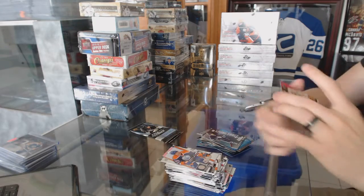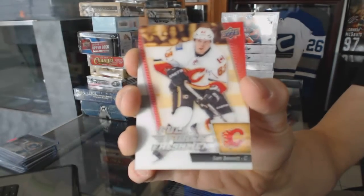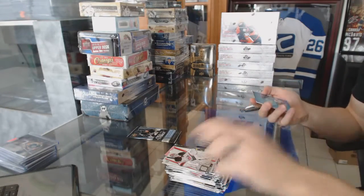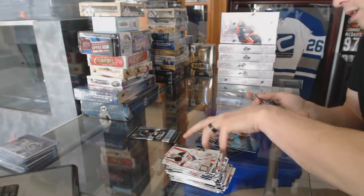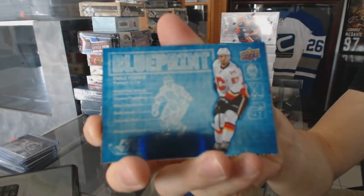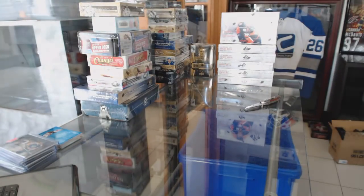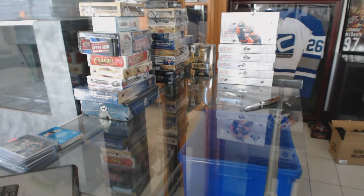We've got a full force freshman rookie card for the Calgary Flames, Sam Bennett. Blueprint for the Nashville Predators, Shea Weber. And a blueprint for the Calgary Flames, Emile Poirier. Alright. Now on to the artifacts.